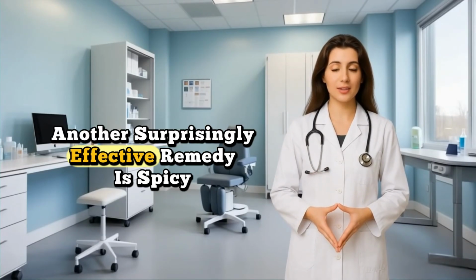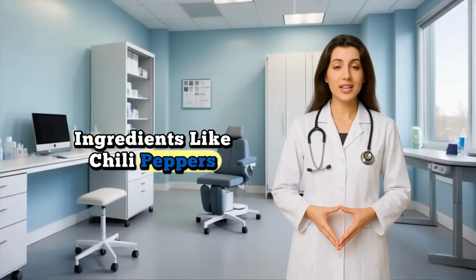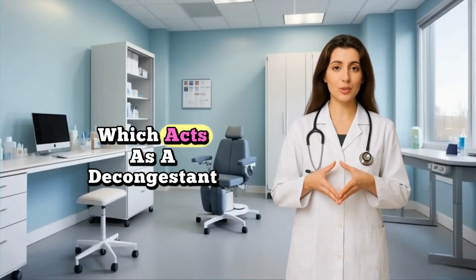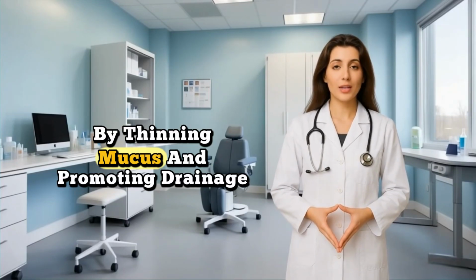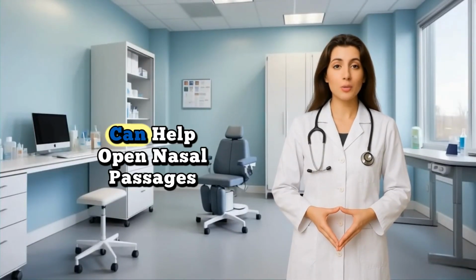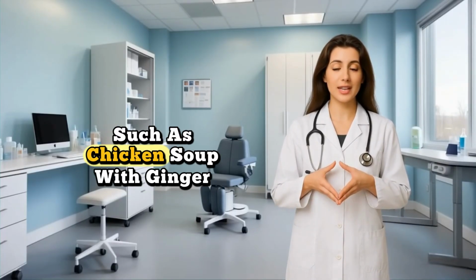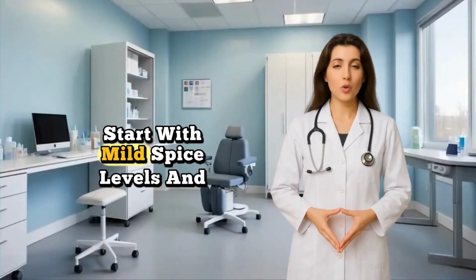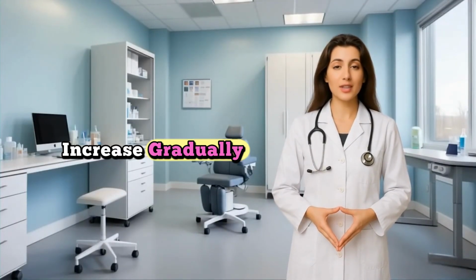Another surprisingly effective remedy is spicy food. Ingredients like chili peppers, horseradish, mustard, and wasabi contain capsaicin, which acts as a decongestant by thinning mucus and promoting drainage. Even the act of eating something spicy can help open nasal passages. Hot soups with a kick, such as chicken soup with ginger and cayenne, are ideal. Start with mild spice levels and increase gradually.